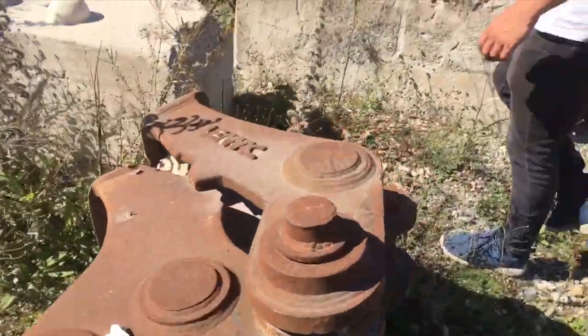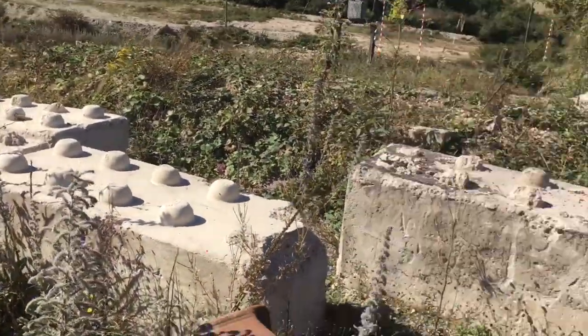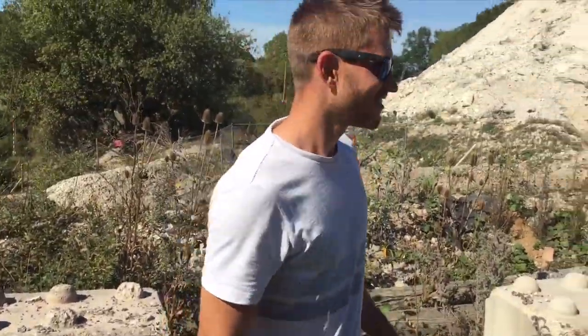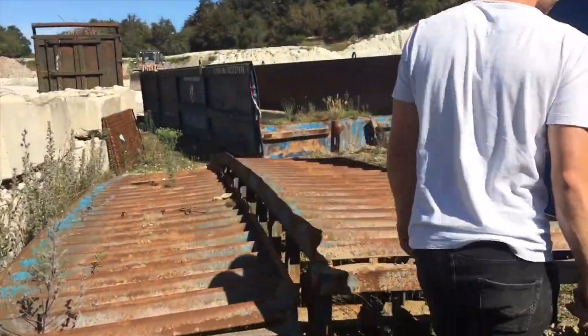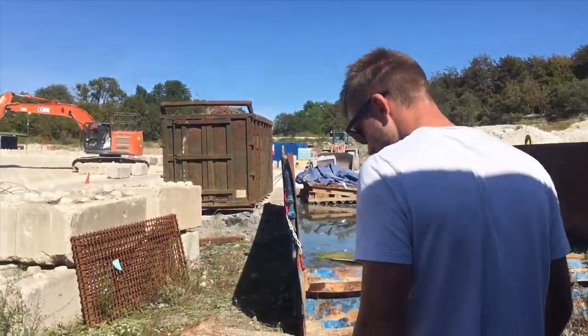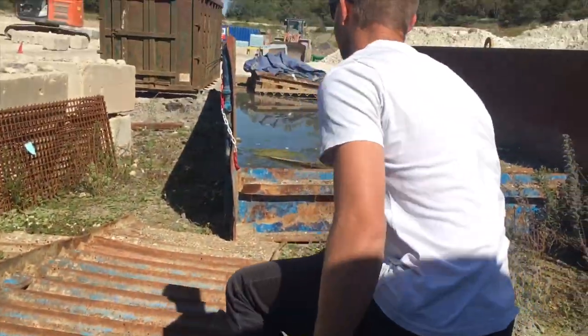I don't know what that is. It's like a massive pincer or something. See, this is when we need someone to come with us who actually knows stuff about machinery. No, I don't mean it offensively, I just mean in general, because I don't know what half this is. I feel like I've done a good job so far apart from that weird hole punch. Yeah, I feel like you're doing alright. It's literally everywhere. You good? I'm good.